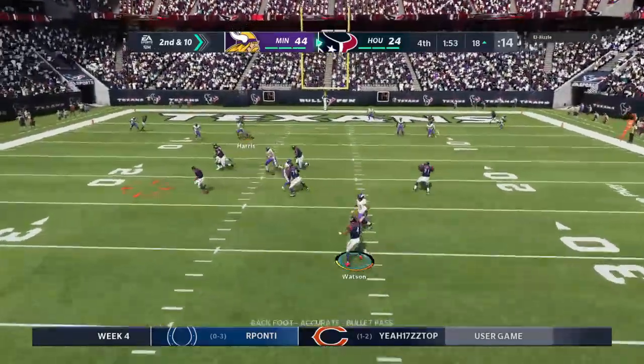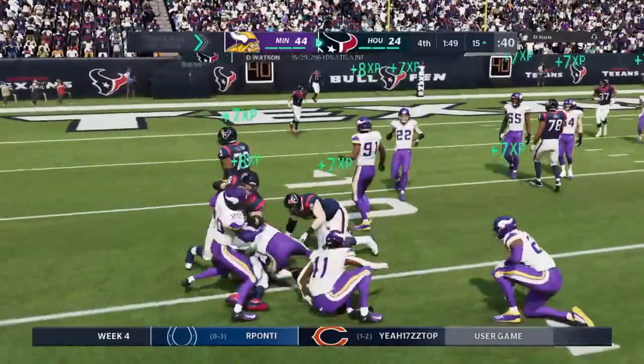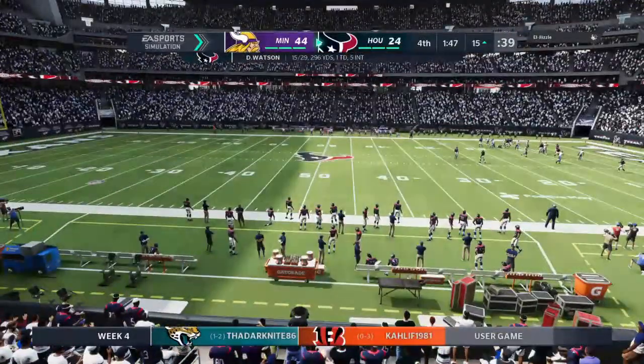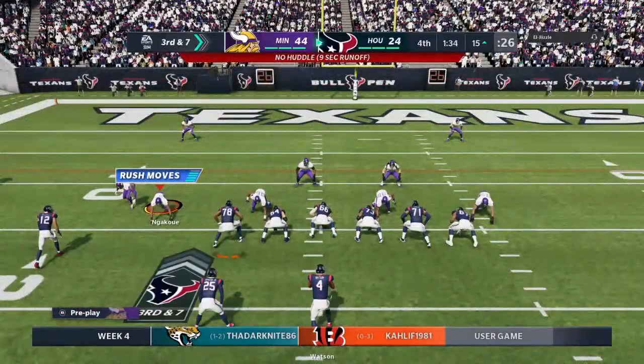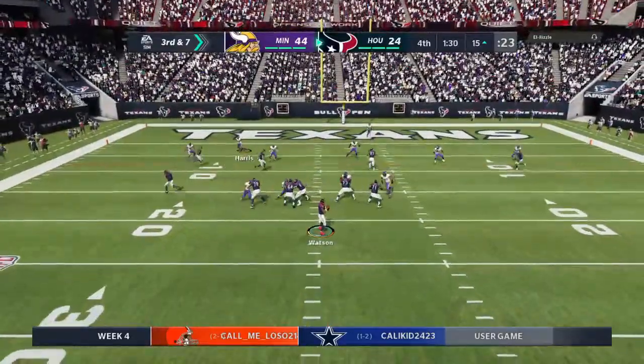Back to the air, Watson on second down. Now they set up the screen. That's complete. And he'll take it from the 18 to the 15. A gain of 3. To Duke Johnson. The last catch did get 3, but they're still left needing 7 yards on third down.